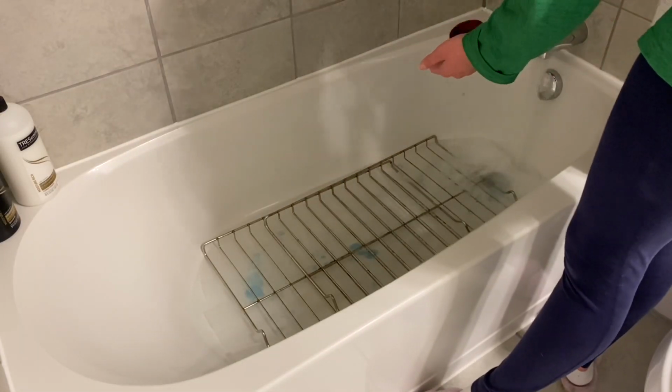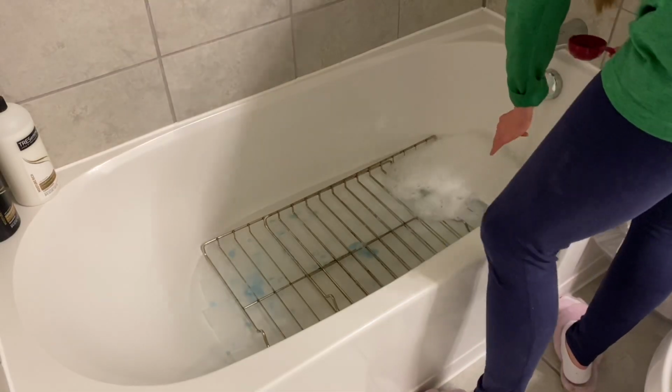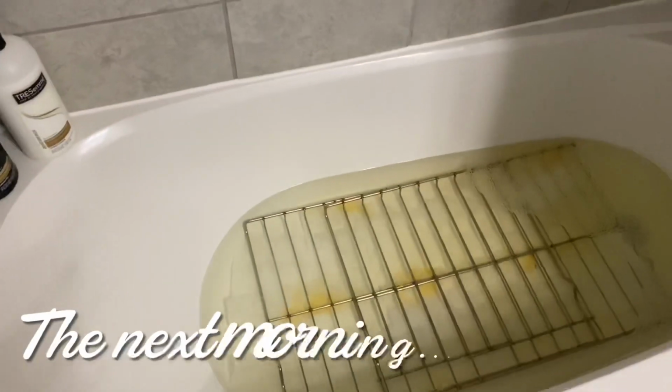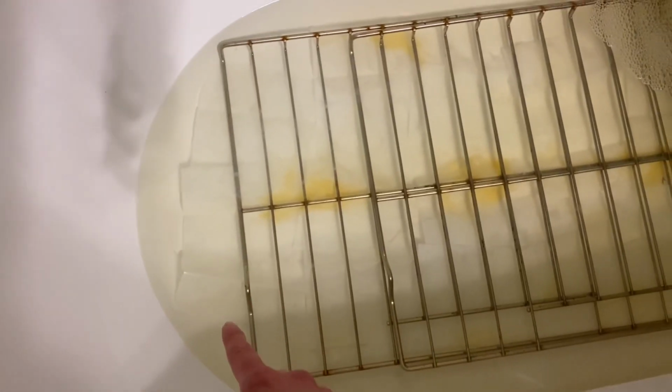Okay, let's see how it went on the next day. Back to check on this. Day 2. I'm worried actually, it smells a little rusty in here. This is not what happened last time, but maybe it's just food coming off. So we're gonna use these dryer sheets underneath to scrub. So let's do that and rinse them off. Hopefully they'll be nice and clean.